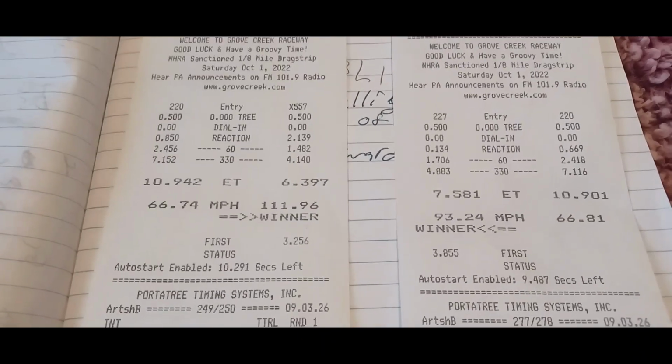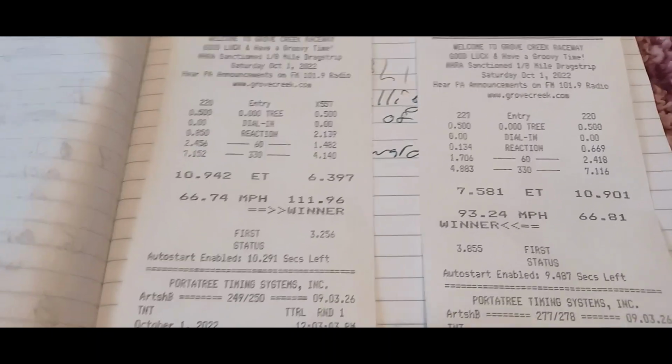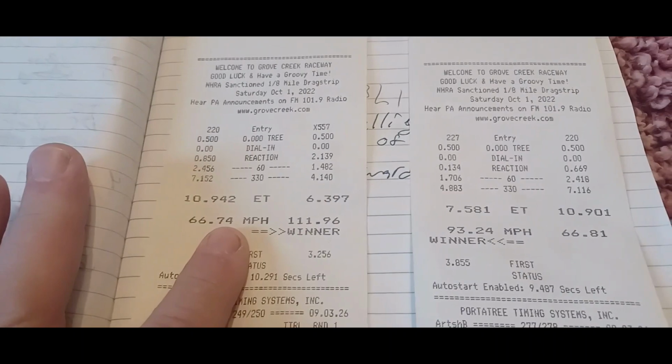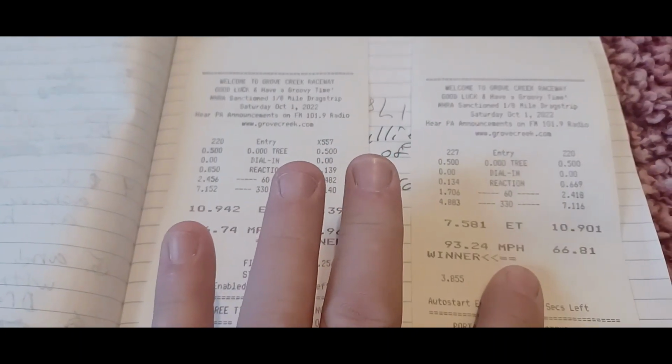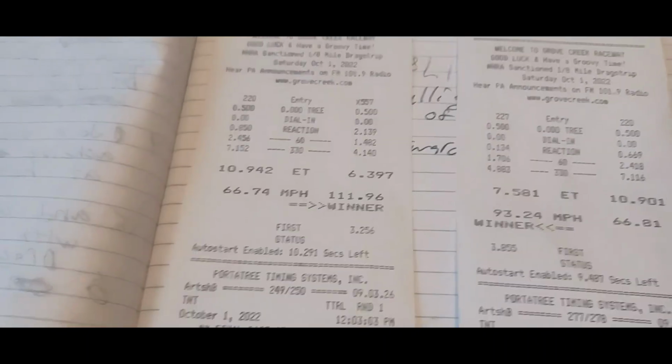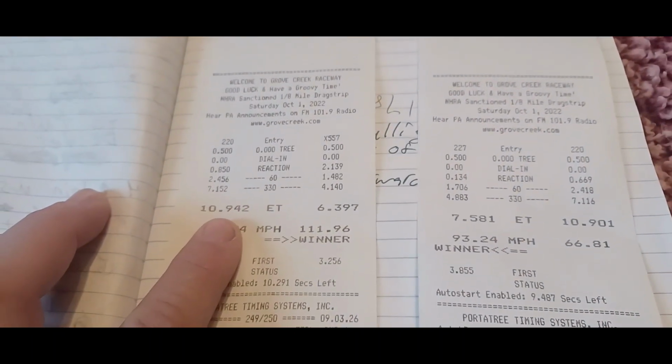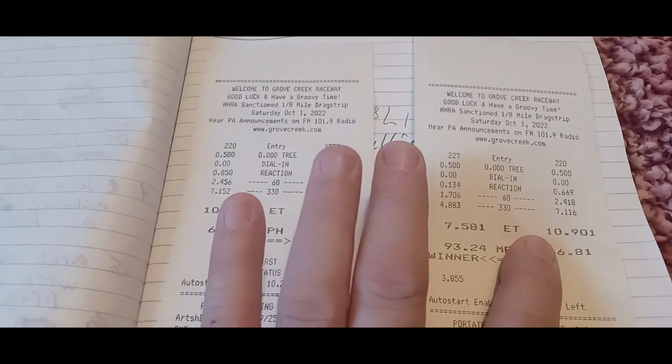Alright, I'm going to try this one more time. So these are from our runs on October 1st. This is run 1. This is run 2. As you can see, it's a 10.942, 10.901.